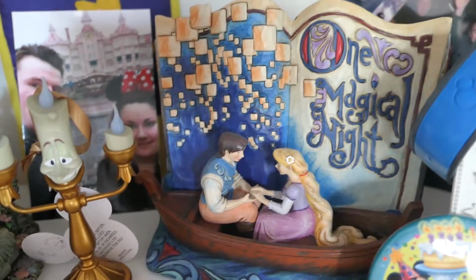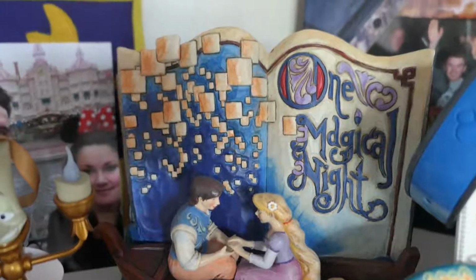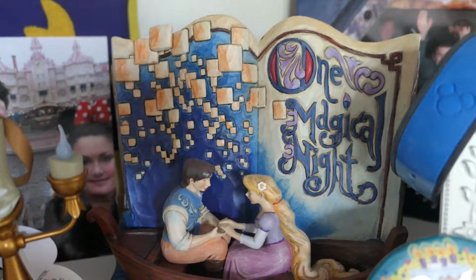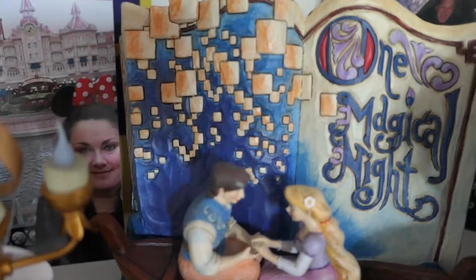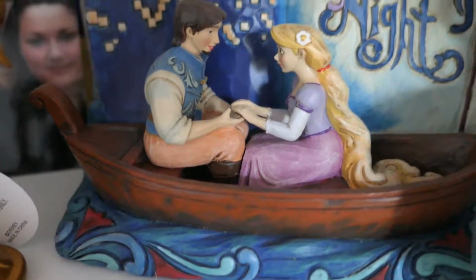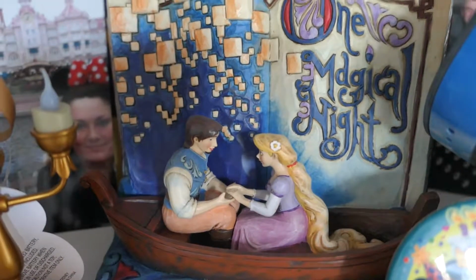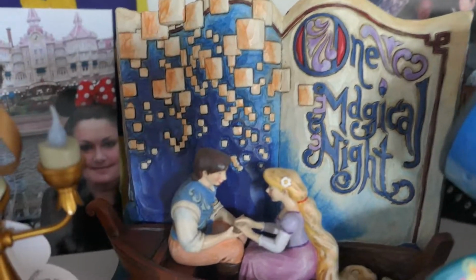We've also got this Tangled figurine. I got this for Shona for Christmas last year, because Tangled's one of our favourite films. She said how much she liked it, and it was about 4 months before we went to Disneyland Florida for the first time, so I thought it'd be a great present to get. Love it. It's got Rapunzel and Flynn Rider, you've got the lanterns, and it says One Magical Night. So it's a very lovely piece there. I'd love to collect more of these. We saw a really nice Stitch one in Florida. We were looking into getting it over here, but we can't see it in any of the shops, which is annoying. So yeah, I really love this though.